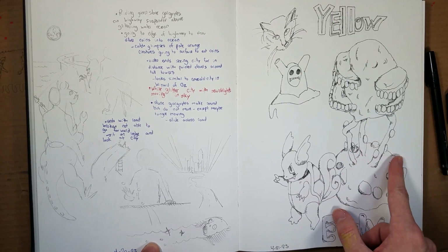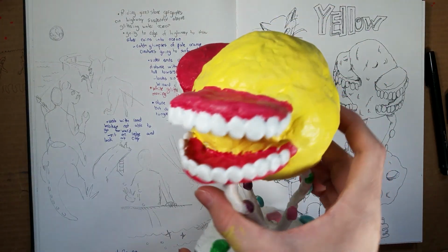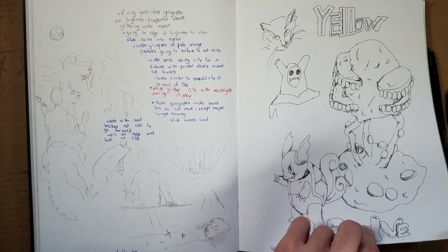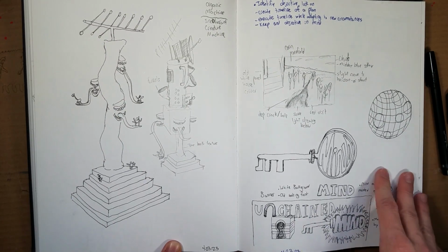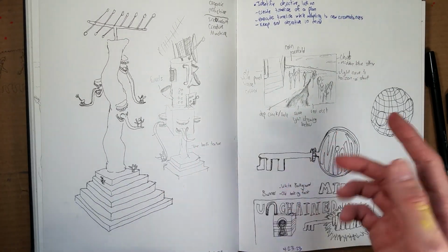That's a drawing of one of my sculptures. Kind of like that. My baby sister is crying in the background. Hopefully it doesn't pick it up. Hopefully.